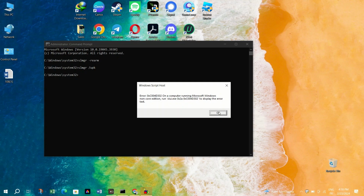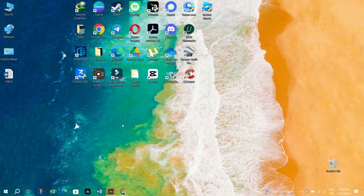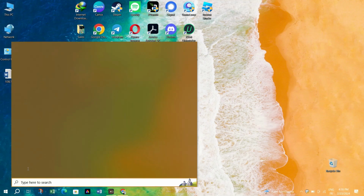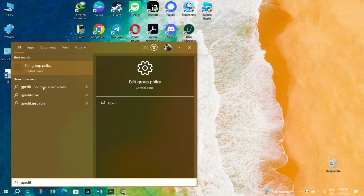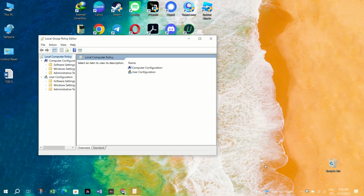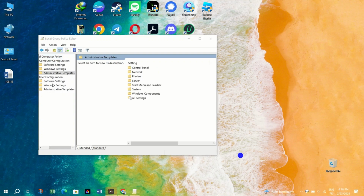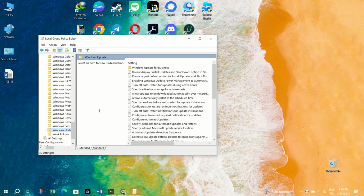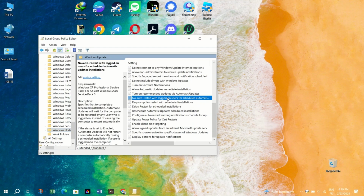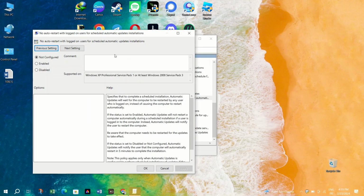After that, you need to modify group policy. Press the Windows button and type gpedit.msc and select it from the search result. Navigate to Computer Configuration, Administrative Templates, Windows Components, and then Windows Update. Double-click on No Auto Restart with Logged On Users for Scheduled Automatic Updates Installations. Select Enabled and then click Apply and then OK.